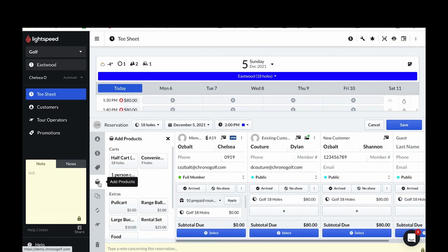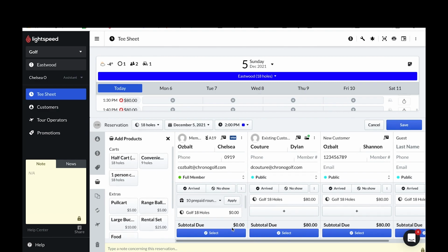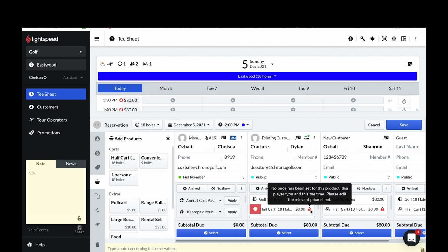Otherwise, I can also click on add products. I like going through the add product section because it allows you to pick and choose exactly what items you're adding and to which golfers. So let's say everybody wants to take a cart. Because they're already selected down here below, I can go ahead and click half cart and it will add the item. If the error pops up, it just means that they're missing from the price sheet.